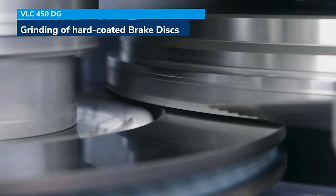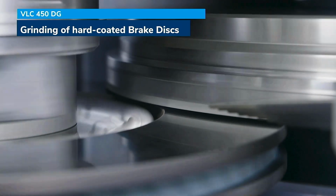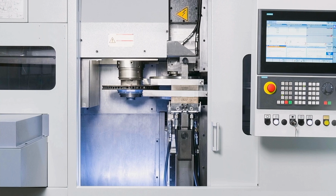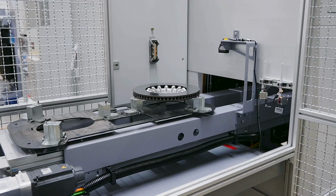This movie explains the machine function in detail. It is made without using coolant in real life. Of course, we use coolant.